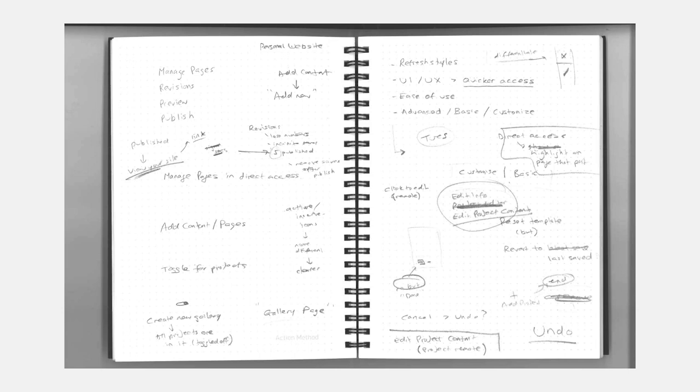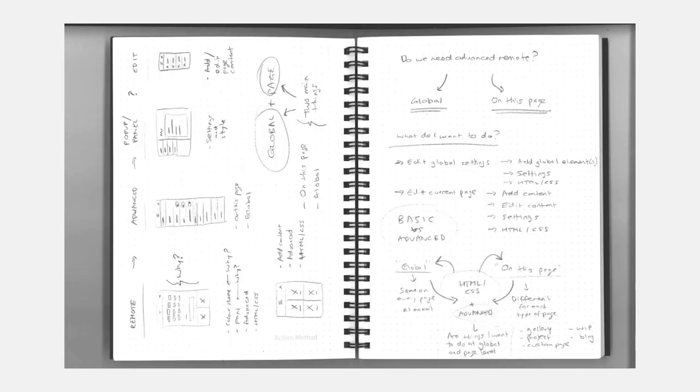Sometimes I simply write words I associate with the product. I hope there's nothing bad written here. Or at least what it needs to do, just to get it out of my head. It really does help. It helps to unclutter the mind and focus on what's important.